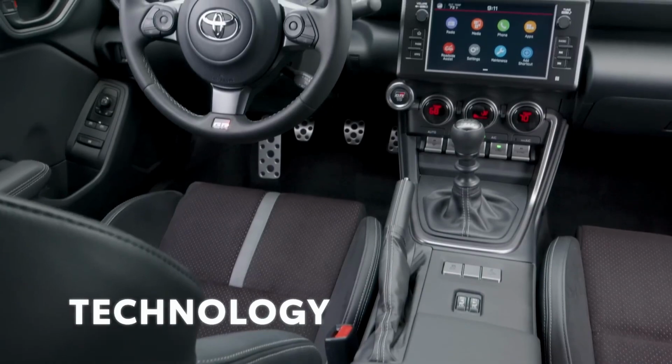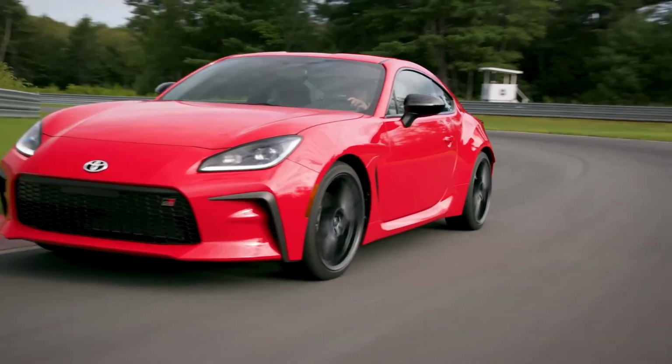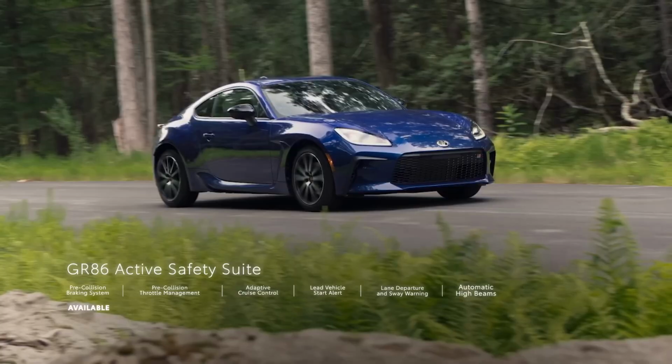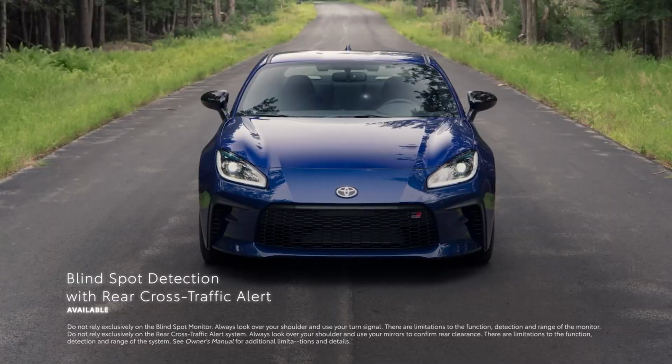Inside the GR86, things have improved markedly for the new-gen car with a crisp 8.0-inch touchscreen featuring shortcut buttons, wired Apple CarPlay and Android Auto. There's also a very easy-to-read digital instrument cluster with several displays and clear speed readout.